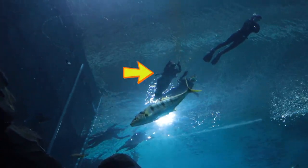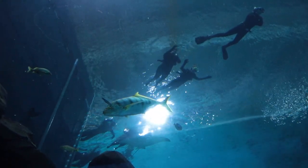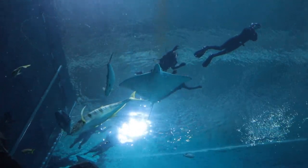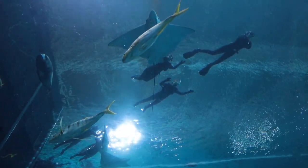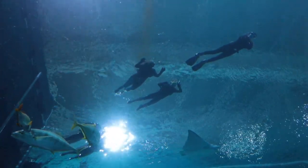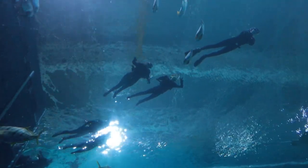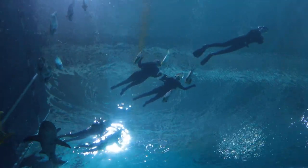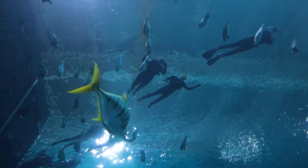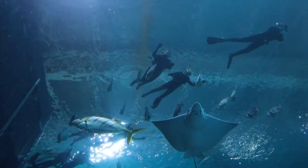That's Heather, right there. They had everyone do their own individual sign because it's difficult for people observing to tell who is who when everyone's wearing the exact same clothes and you're having to look through thousands and thousands of gallons of water. There's Heather looking right at us.